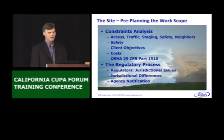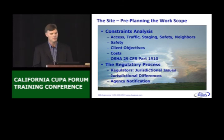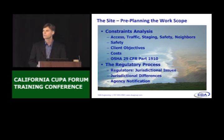Looking at this, to walk through it a bit: pre-planning work scope, a constraints analysis. What we're talking about is basically what would impede or constrain us from doing this work in a safe manner that's effective and cost effective at achieving the goal of removing a tank safely. For us, if we're working in dense areas, it's often access. How do you get in and get out? Traffic. Are we working in a dense urban area where we have traffic issues? Staging. Where are we going to put dirty dirt? Where are we going to put clean dirt? Where's the tank going? Where are our safety zones?